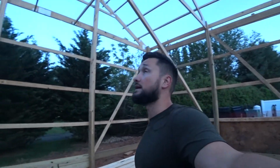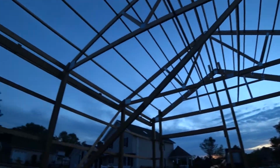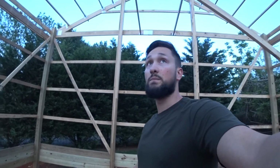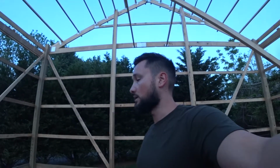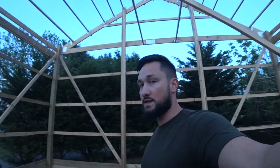But yeah, really excited. When you're standing in here, it is huge. It's going to be really big. This is pretty much the initial steps. They just started 2 or 3 days ago, and it goes up really quick, which is awesome compared to a conventional garage. It's going to be really cool when it's done.